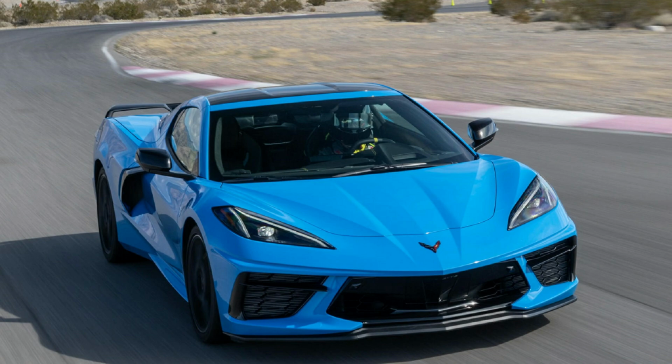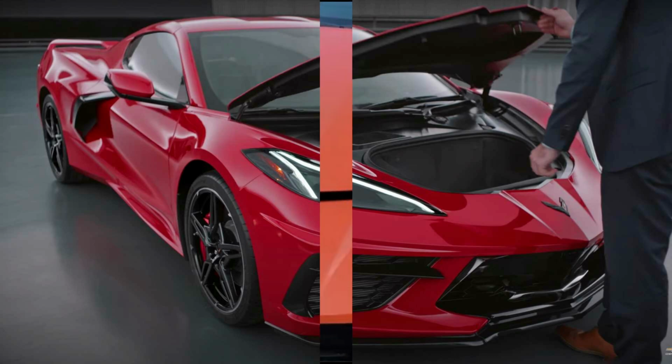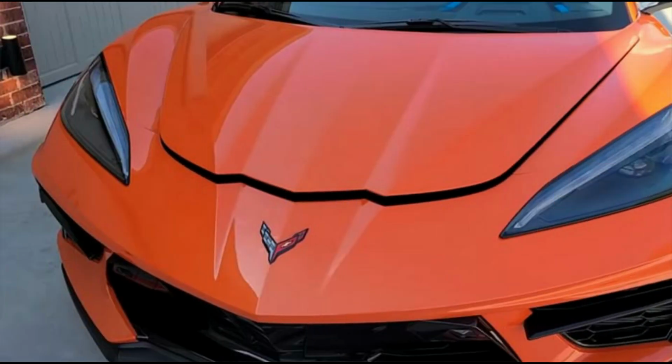So basically, people are accidentally popping the front trunk and not relatching it before taking their C8 Corvette out for a drive. Now, this obviously poses a couple different problems, but the biggest one being once wind catches that hood, it's going to actually push it up and possibly damage the windshield, or at very least, it's going to impede the driver's vision. Neither are very good things to happen to a brand new Corvette.